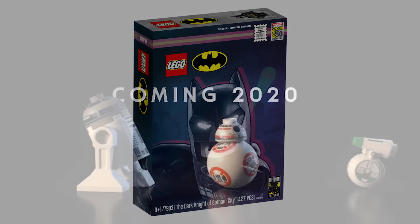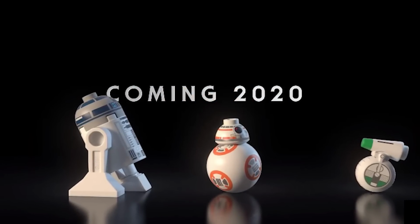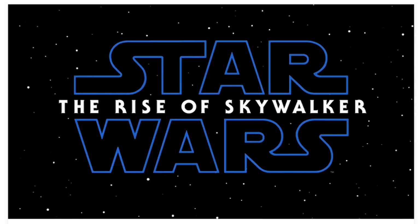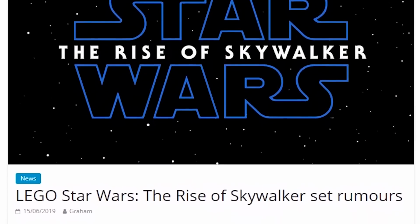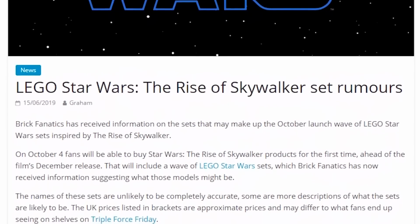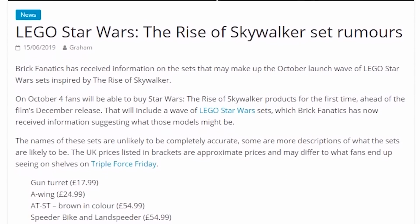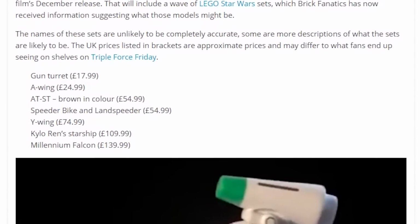And then the next story up, I usually don't like to talk about rumors so early on in a news episode, but this is for the first wave of the last of the Skywalker movies, so I kind of have to talk about it. And though the final names for these sets might not be exact, they're very, very confident that the titles given here are going to be reflective of generally what the set is about. And the prices are guesstimates.